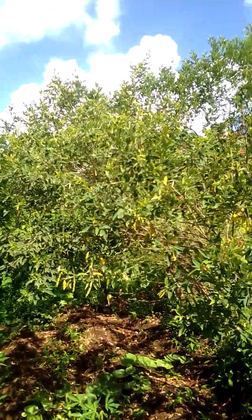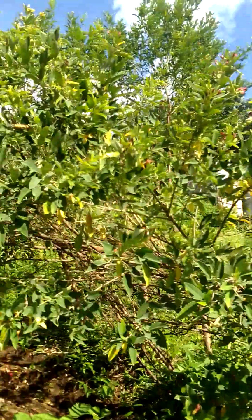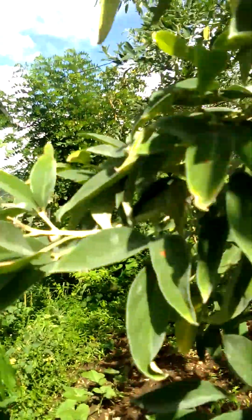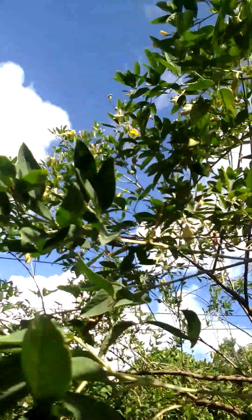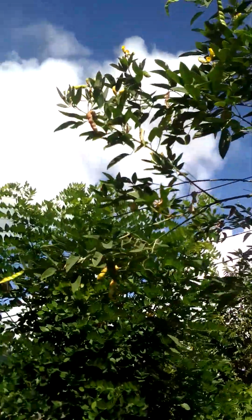And here I have more plants again. Pigeon peas, Cajanus cajan. Excuse me if you hear the dogs barking. I'm going to be picking a lot of peas this Christmas, eating and giving away. You know, your health is your wealth.